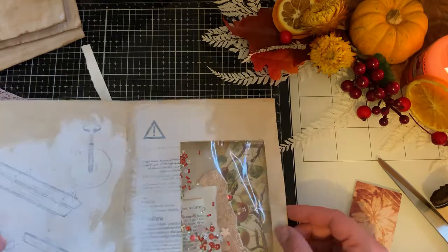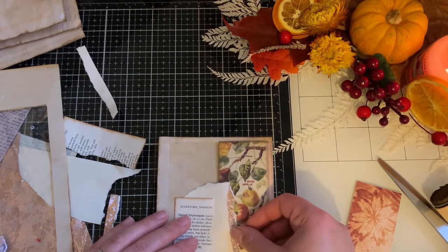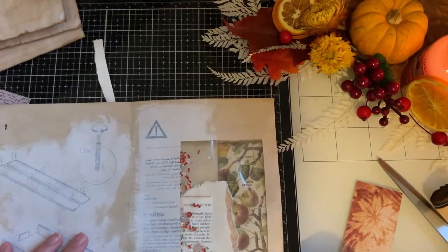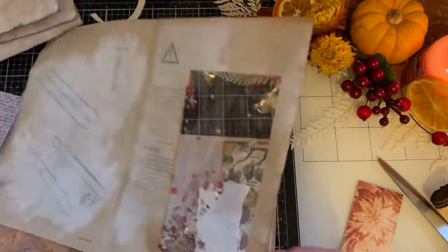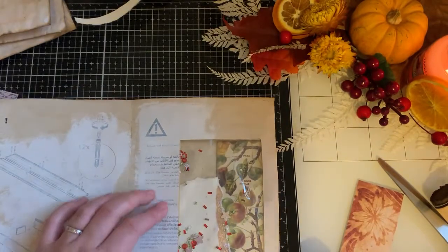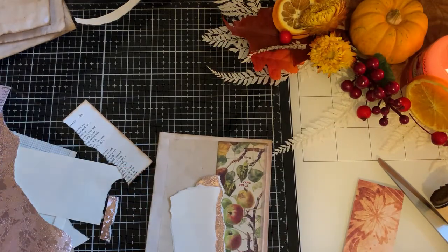Now, looking at that, it looks too busy, so I'm going to have to pull this over like this a little bit. Just tuck that behind this. It's only a little. Let's see what it looks like now. It's better, but I actually think that this might be better without this. So let's just see what. Oops. Yeah, I think. Sorry, I'm being very indecisive.